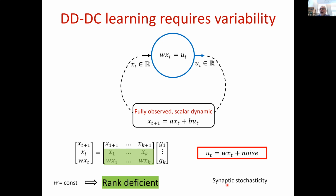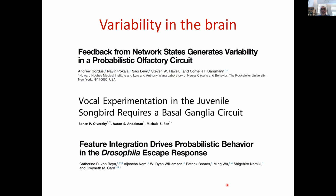There are, of course, many other examples of noise and variability in the brain. There is a very nice paper from C. elegans, where they found a neuron, and all neurons in C. elegans are known by name and are identifiable. So one of them was shown to serve as a noise injector in the circuit that is responsible for the stochasticity of behavior. Just like, as we said, you would need to.